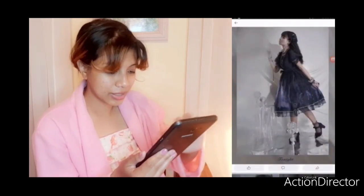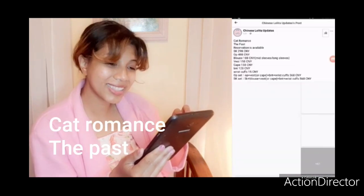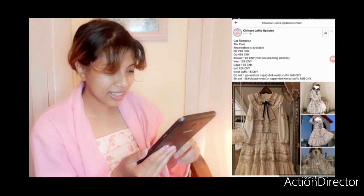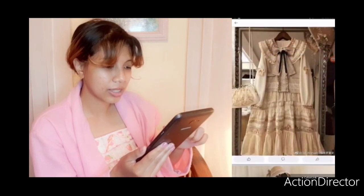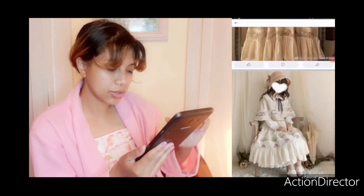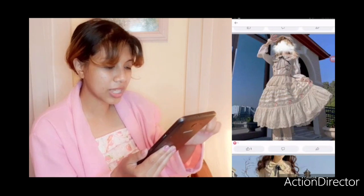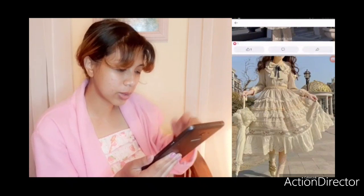I really like it. And the last dress I'm going to react to is by Cat Romance, and it's called The Past, and it's pretty. It's really pretty. It's like the doll's vest, but no. It gives more Mori vibes, I think, it looks more cottagecore than Lolita.